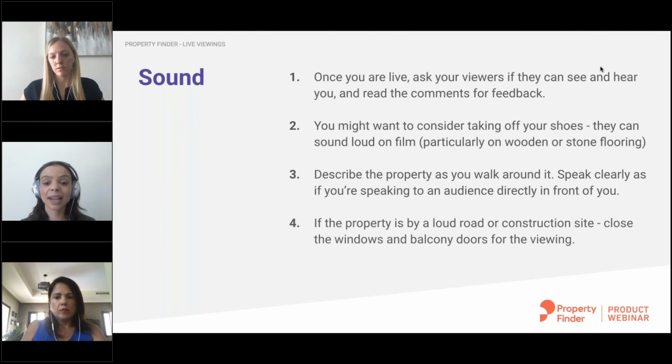If the property is by a loud road or a construction site, we recommend closing the windows and balcony doors for the viewing. You can go out on the balcony, but just make sure you close the doors behind you afterwards.